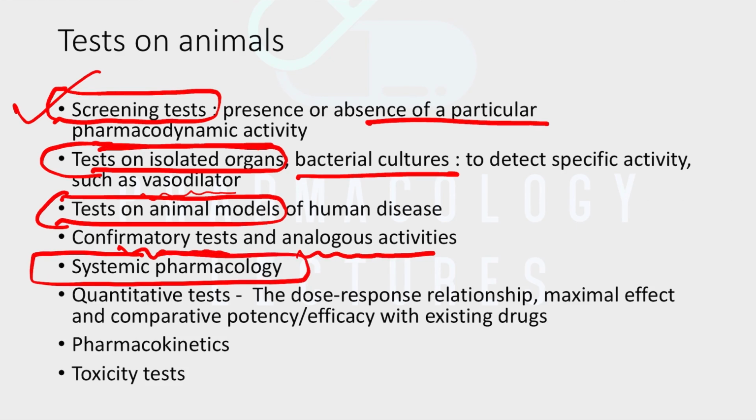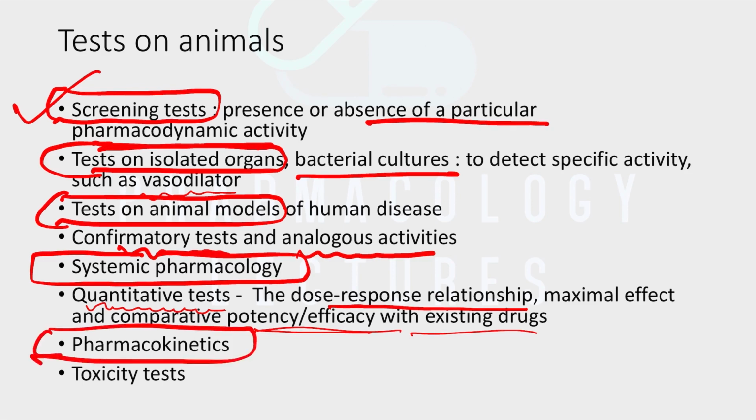We have already tested specific activity. Now it's time for exposure of systemic pharmacology, because in animals, apart from the activity of interest, there are different pharmacological systems that can interfere with the actions. So it is important to know the different systemic activities of the drug as well, and systemic pharmacological actions are noted by different tests. Then the quantitative tests, which mainly deal with the dose-response relationship of the drug, and its potency and efficacy are compared with existing drugs. Pharmacokinetic testing is done, and then important toxicological tests are done, which are mainly important for safety. So these are the series of tests done on animals with different aims and objectives.